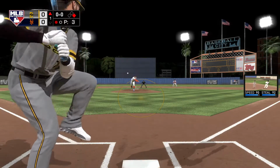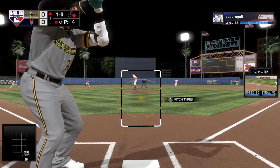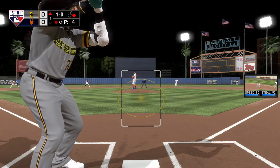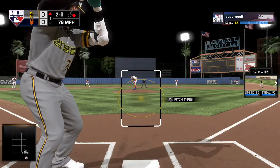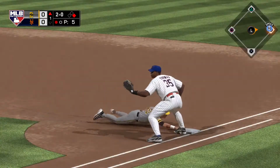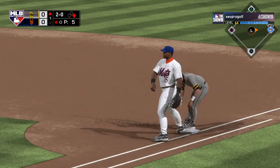From the belt, kicks and deals. And a changeup here, but that's taken low in the dirt for a ball. Now a circle change, but he takes it low, ball two. Throw over to the bag, but he's safe at first as he gets back in time.